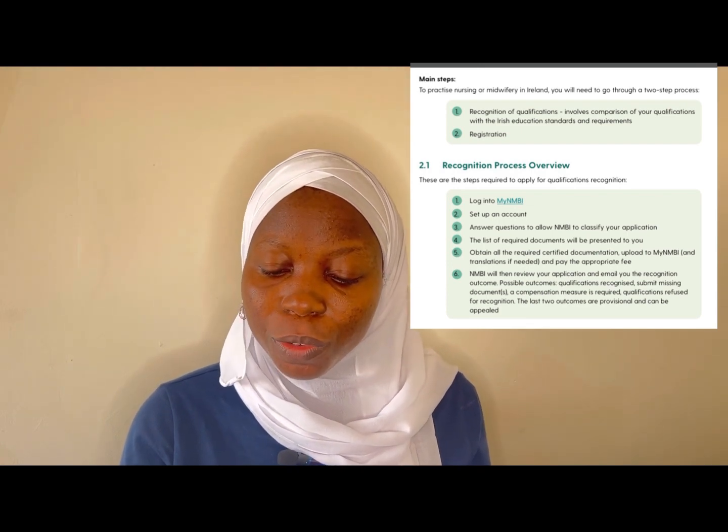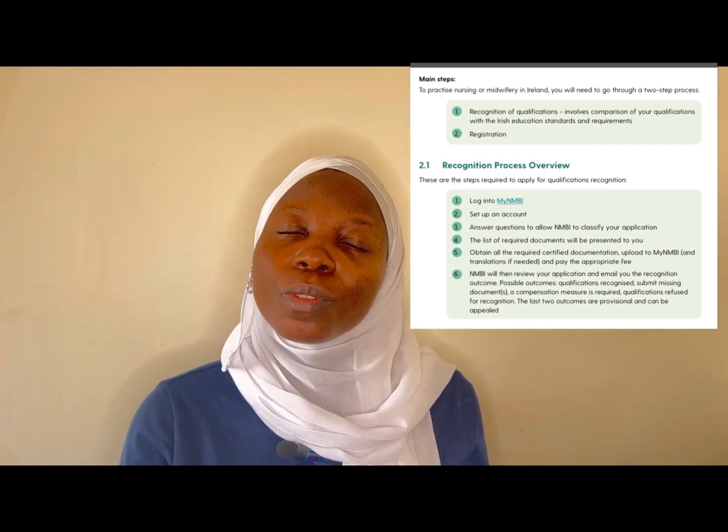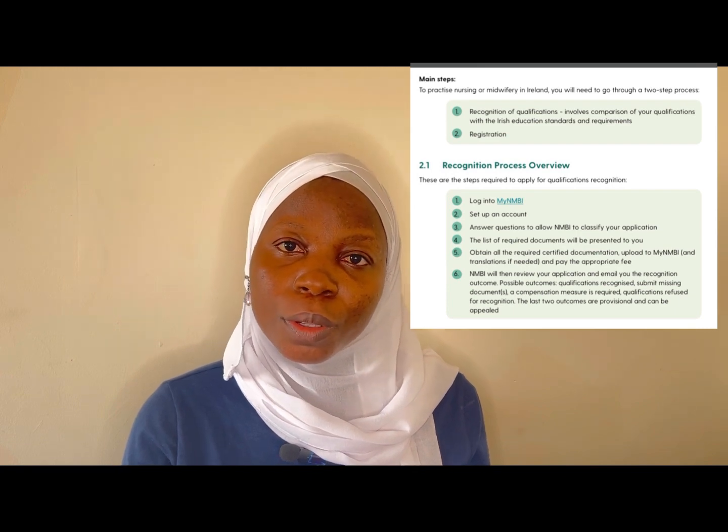But for most of us from African countries, as I said earlier, we will most likely get a compensation measure is required, except if you do not submit all of the documents you were meant to submit, then you will have to submit missing documents. However, you cannot just submit documents like that.